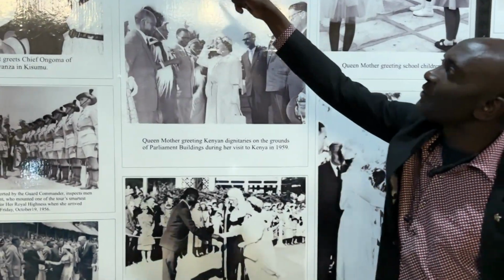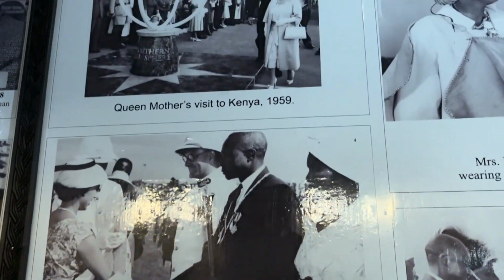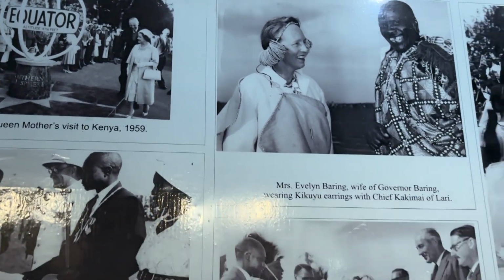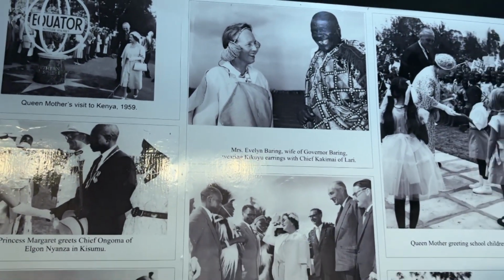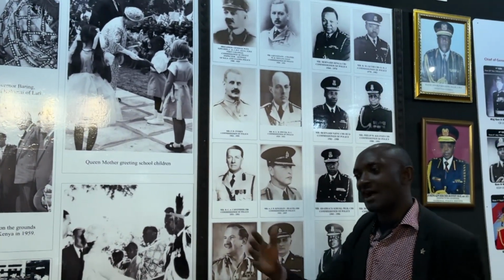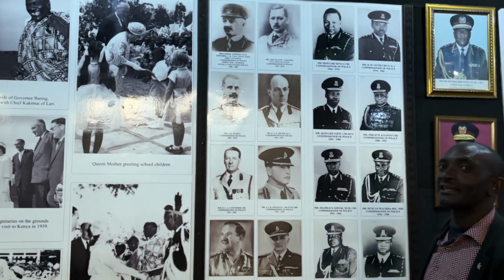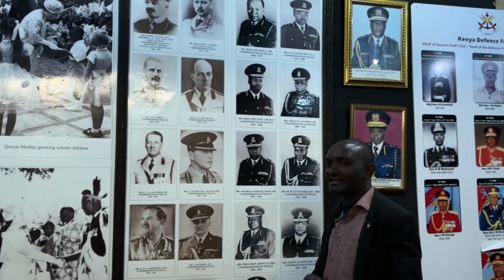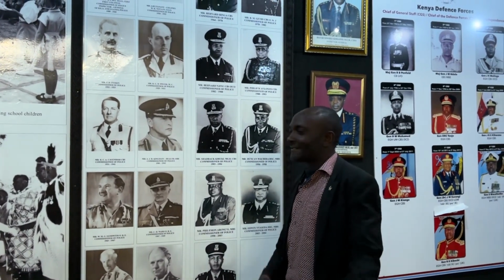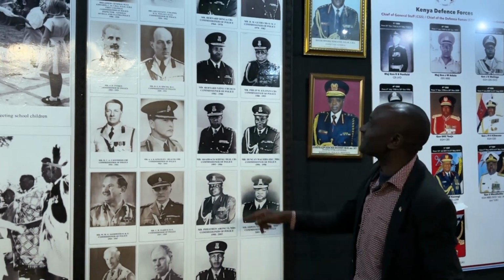The Queen Mother is the wife of King George VI, and Queen Elizabeth is the daughter of the Queen Mother. So they rule through monarchy, whereby the son will have to, even in Africa here, it is easy for a king to give birth to a king. Are we together? You can find Kenyatta the first, Kenyatta the second, Odinga the first, Odinga the second, isn't it? Kalonzo the first, Kalonzo the second.